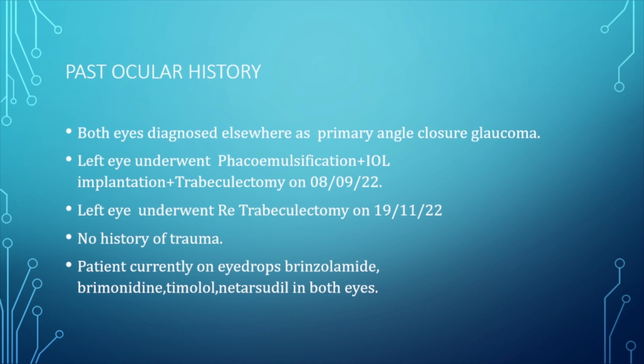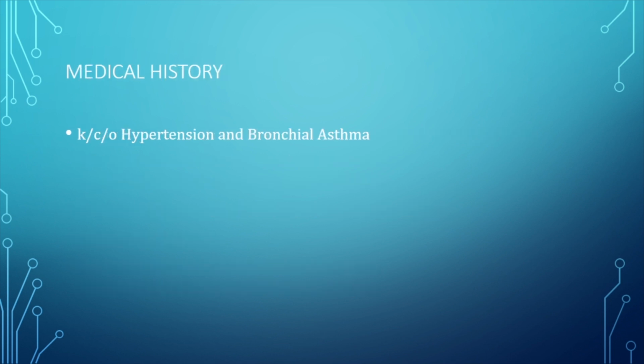There was no history of any ocular trauma, and when the patient presented to us, she was currently on anti-glaucoma medications in both eyes, precisely brinzolamide, brimonidine, timolol, and netarsudil. Medical history: she was a known hypertensive and asthmatic.